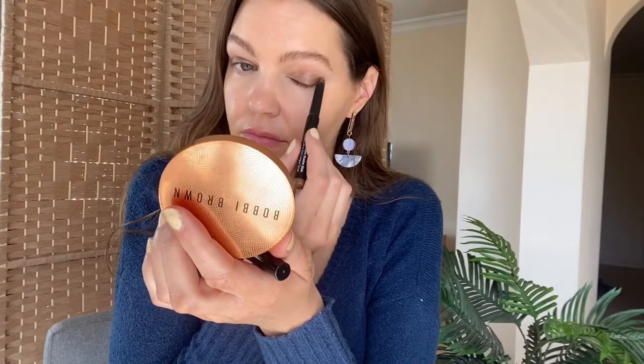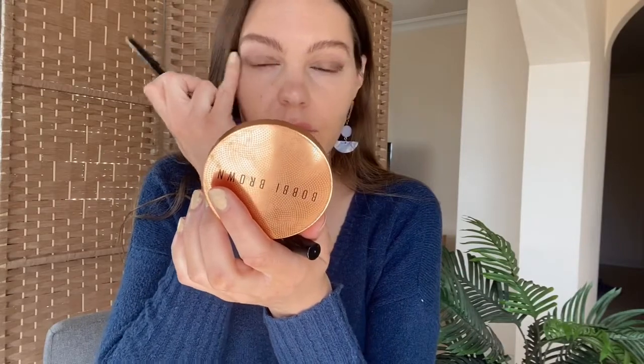These shadow sticks are one of my favorite formulas because they're so easy to use and you have a bit of time to blend them as well. You can also use it as a liner as well. If you don't want to use it as an eyeshadow, you can kind of just create a little wing with it as well. I'm going to put some underneath my eye as well.